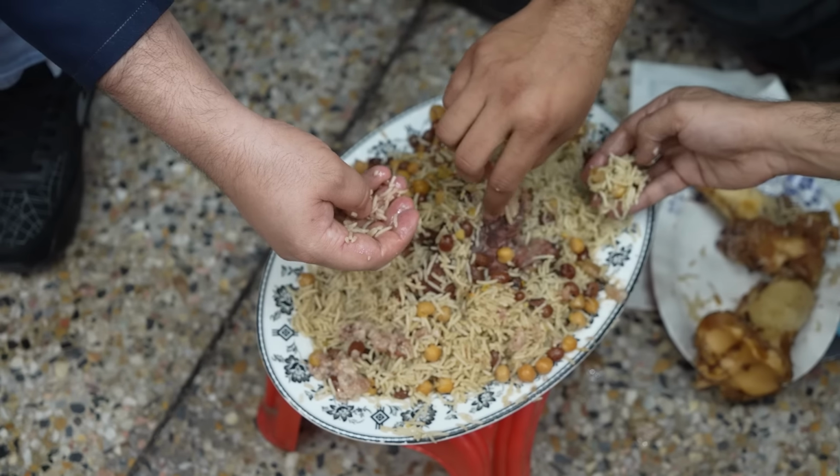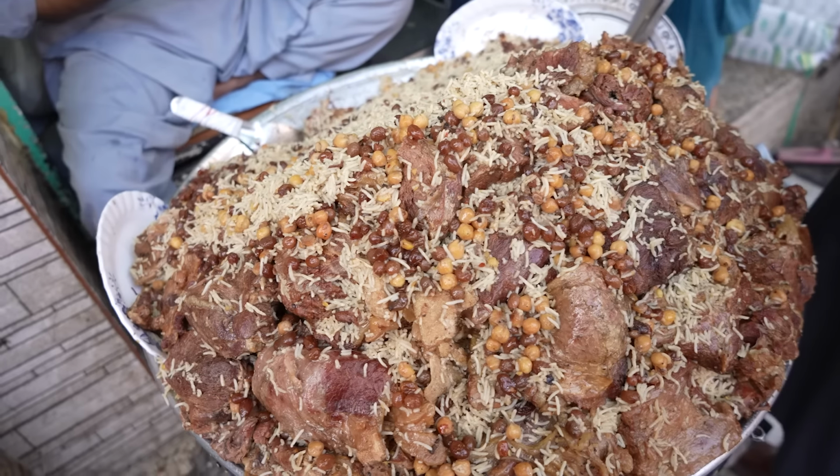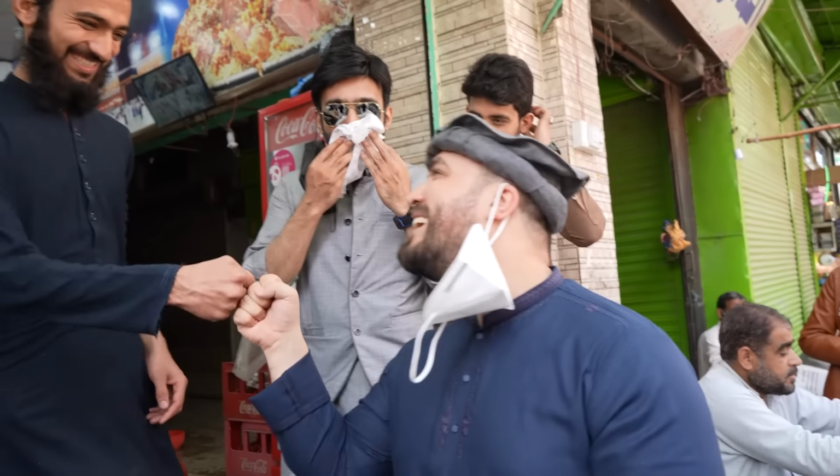Perfect. It is absolutely perfect. Happy food. Number one in the world. Are a guest. No money, and we don't take the money from the guest. Thank you so much. Salam alaikum. So they have this rule here that they don't accept money from guests.